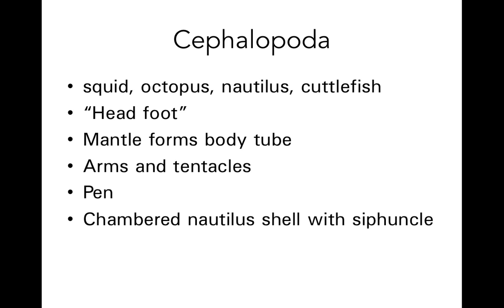But the tentacles only have the suckers at the apices, at the very ends. So you may have heard that squid have 10 tentacles and octopuses have 8 tentacles, and that's how you tell the difference. There are a few more differences than that, but squid have 8 arms and 2 tentacles, and octopuses truly have 0 tentacles. And then nautiluses and cuttlefish have variable numbers of arms.